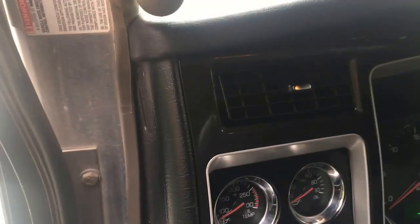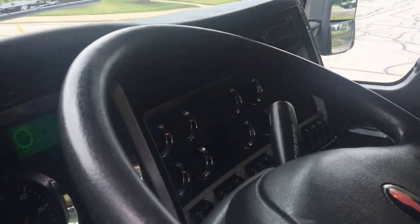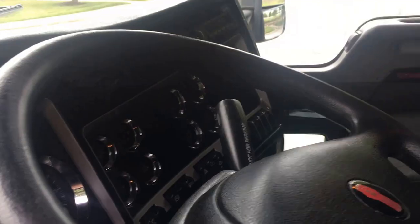Take a look at the gauge package. Plenty of gauges here. It's not bare bones at all. Nice stand-up 72-inch sleeper, like I said, with the lower single bunk. Plenty of storage up top on both sides. Really, really nice truck, guys.